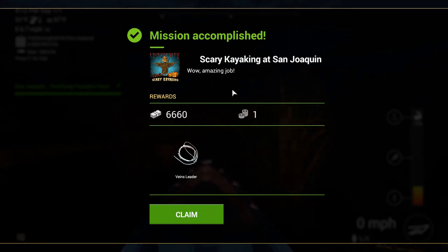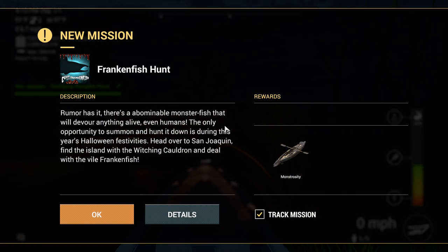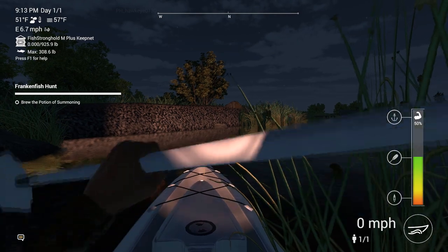I don't know what we do with that. Probably find out later. I'm going to claim that. And we've got, oh, we got vampire glasses. That's cool. 9,990 cash and 3 bait coins. Now, all that's left is a frankenfish hunt.